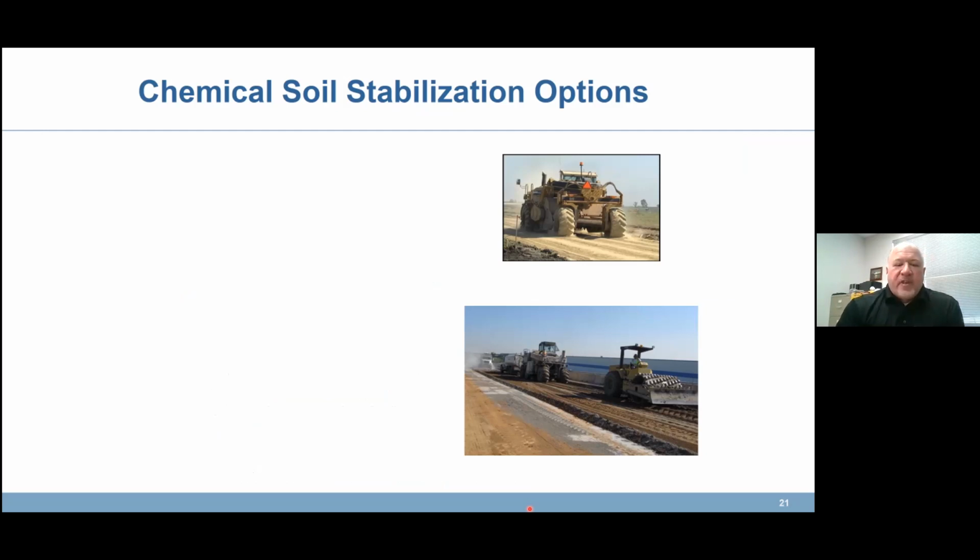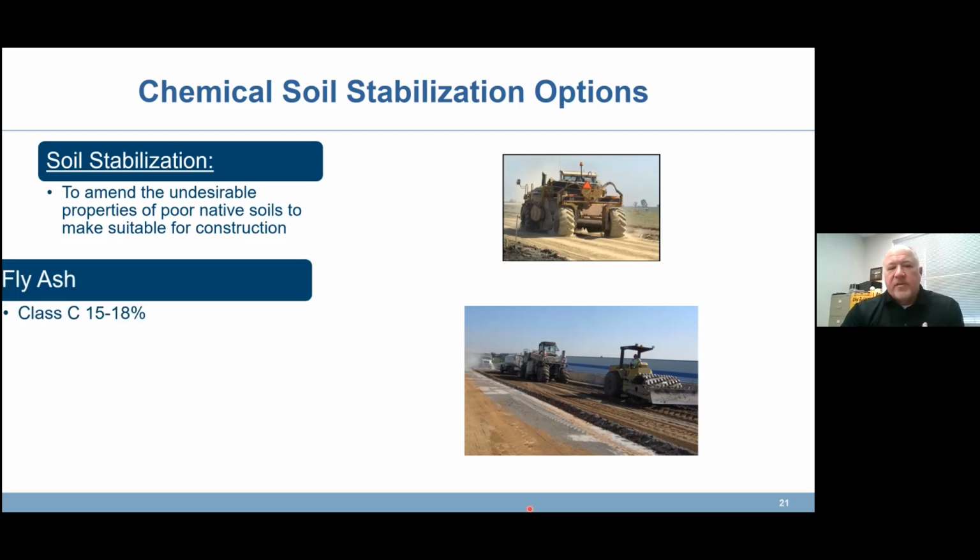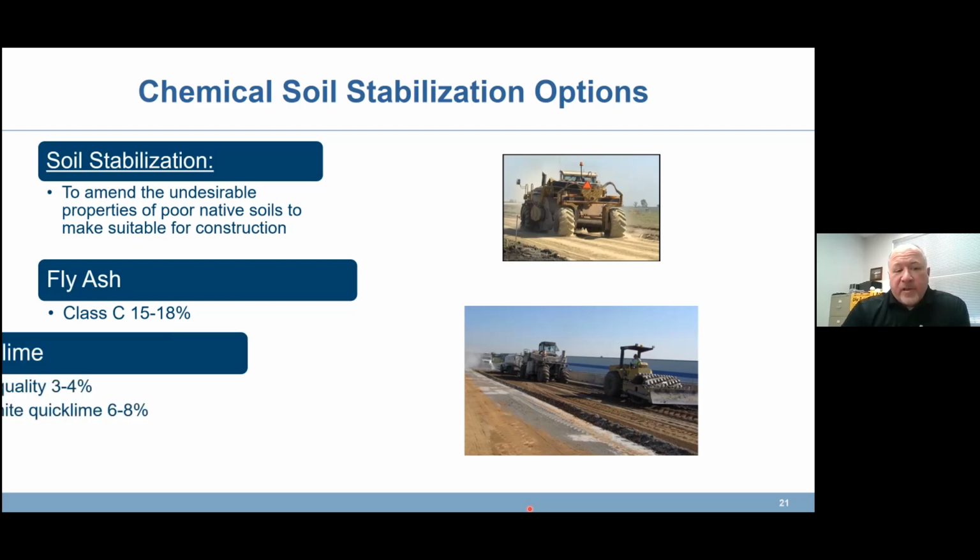So another option is chemical stabilization, and we're looking at adding chemicals to the subgrade and mixing them, typically adding water to change the properties of the support structure and firm that subgrade up to get it into a uniform condition. Fly ash is one technique, and I think I've seen over the years different geotechnical reports will recommend a fly ash percentage of 15 to 18%, which I think over the years that fly ash amount has gone up. Typically, I think we could get good performance out of 10 to 15%, depending on what exactly is going on with the subgrade soils. But that is one technique.